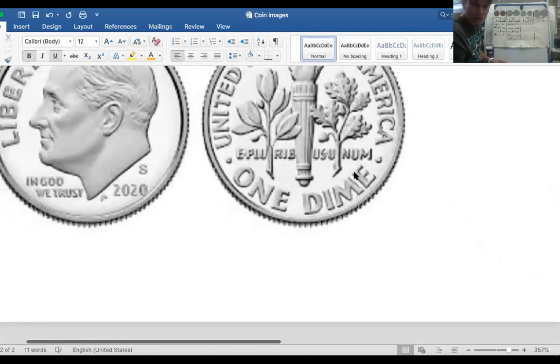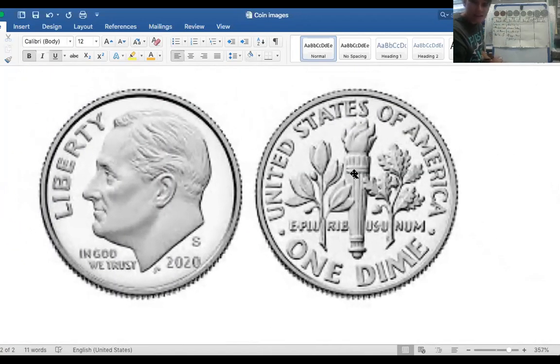Our next coin that we're going to look at is the dime. Take a moment, press pause, and look at the dime. What do you notice about the dime? Great thinking, guys. I noticed a lot of things about the dime. I noticed that the dime is also that silver color, just like the nickel. And I'm going to add that to our nickel one as well.